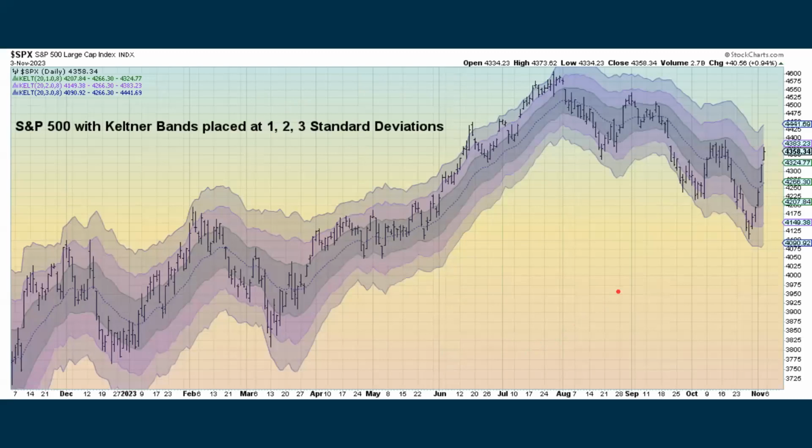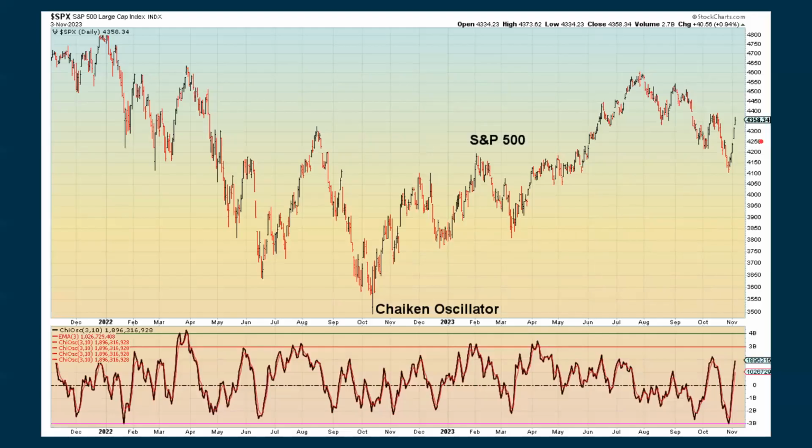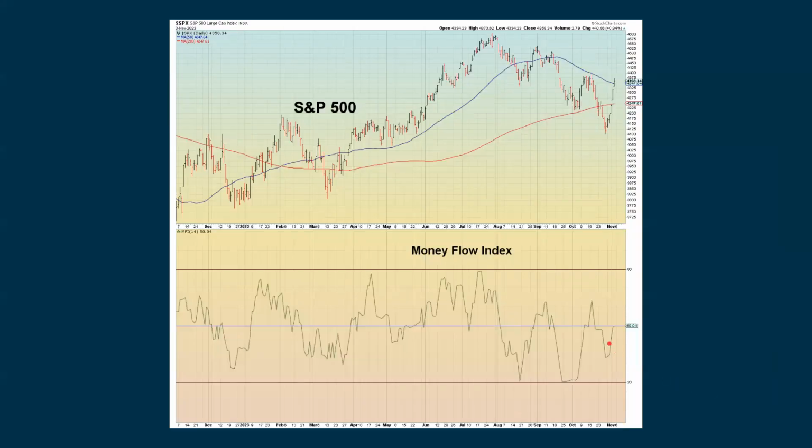We haven't necessarily gone up too far too fast with our standard deviations chart. We're above the midpoint and starting to turn back up. We closed right on the border between the +1 and +2 standard deviation. Now we're just kind of at the upper end of the +2 standard deviation. When we get more concerned, according to this chart, is when we get up into the +3 standard deviation. We are looking more positive with the Chaikin oscillator. We're above zero and advancing. The money flow is kind of stalling out.